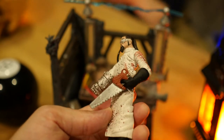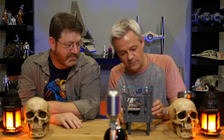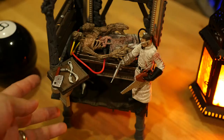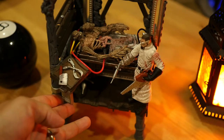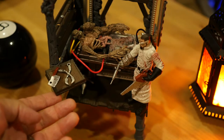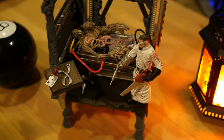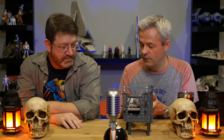But again, this is a really cool thing. He's got him on a little gurney, and he's got this little swivel table. And I think it does a really good job. Again, why he chose to put it on stilts, I believe, correct me if I'm wrong here, Rob, was this ever supposed to go with any other set?